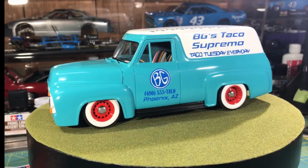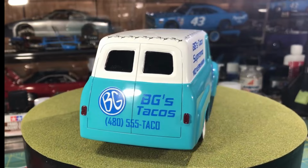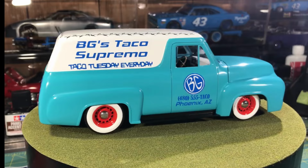So let's get the camera turned around and let you take a look at the finished model. Stick around, guys. First up, big thanks to my daughter Lauren for making the decals. She cut these from vinyl, and they were kind of dry transfer type, and I think they turned out really great. Fun project. BG's Taco Supremo. Taco Tuesday every day.